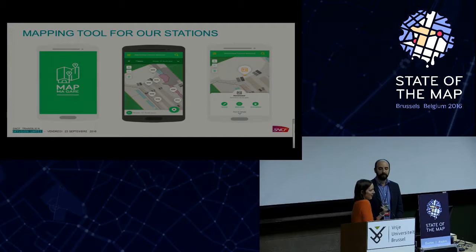So we created this app. The goal is to make it very easy for everyone to contribute, to create a new point, to move an object, to give more information about a shop, for instance. This application is being built at the moment. It will probably be finished by the end of the year. And the challenge after is to make it used by people. For the moment, we want to dedicate it to the people in the stations. And then we'll see how we can open it to a broader community. But it gives a few challenges.